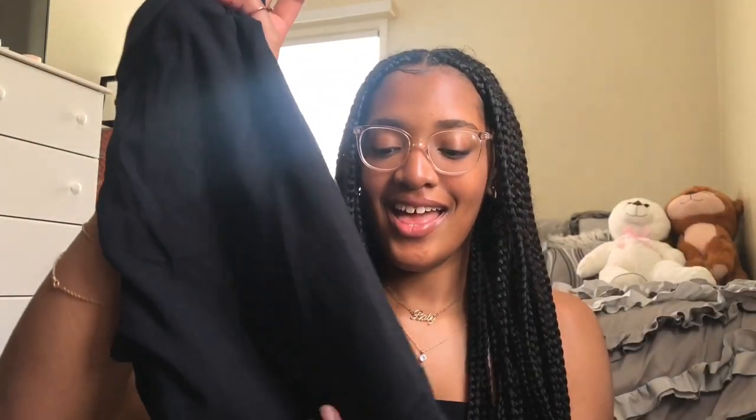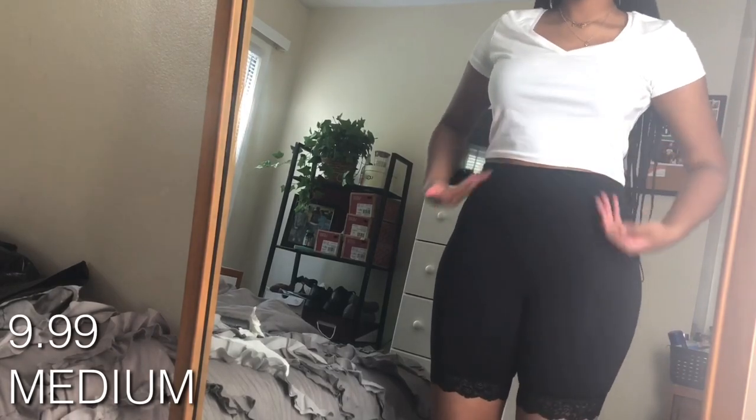I'm so sorry. I forgot about something that I got from Forever 21. I'm gonna show you now. Biker shorts. They have this lacy thing at the bottom. They are super cute and they fit me so good. These are such good quality.